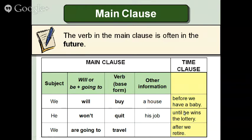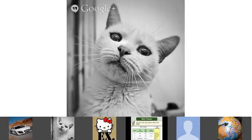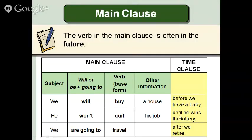Let me see if I can get more examples about this. So, for example, today, I will explain grammar before I talk about the article on printing tiny batteries. So I'm explaining grammar at this time, and then I will talk about the printing 3D batteries technology. And then the usage of until: he won't quit his job until he wins the lottery.